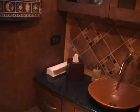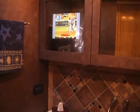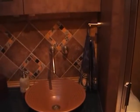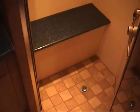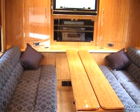Big, nice restroom. Again, tile backsplash. Even has a small TV in the restroom so you don't miss the stock quotes or the baseball game. Full-size shower, Corian and tile. Even has a bench, tile floor.